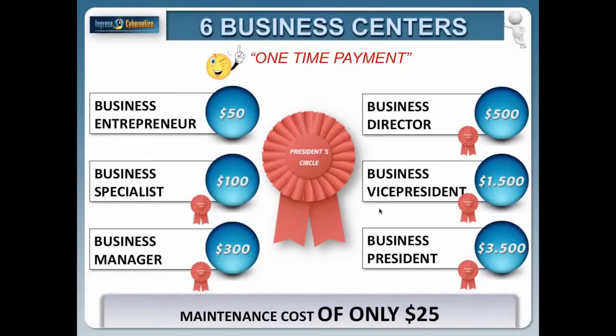Then you see the business specialist level. It pays out in increments of $300. It costs $100 to get started, but it pays out over and over without limits, as often as possible, $300. Some of you have probably had someone tell you they just made $300. That's why. It means they've completed their business center and of the business specialist center.